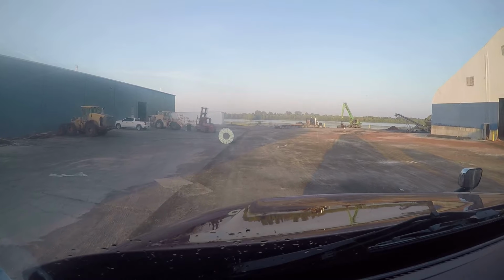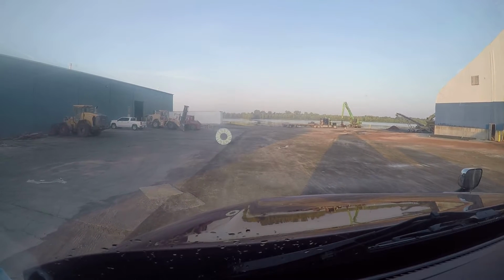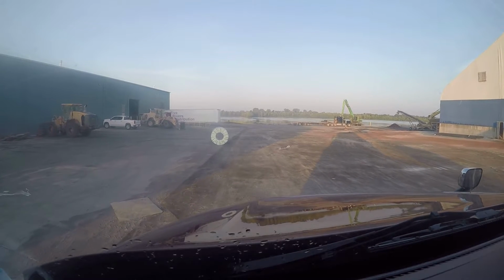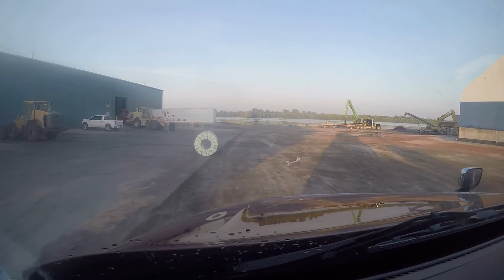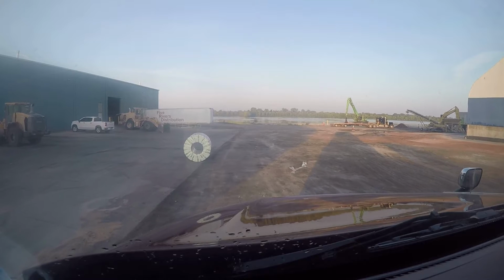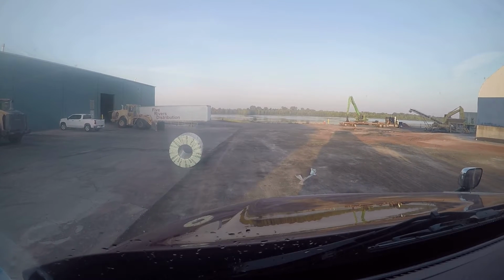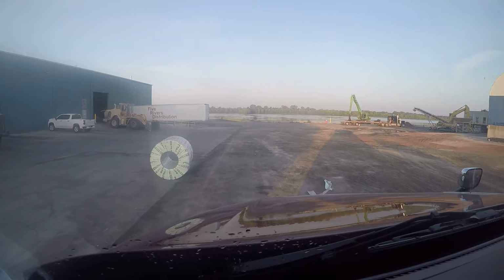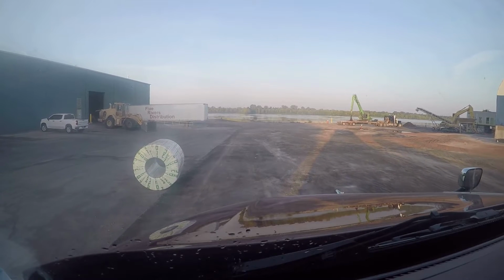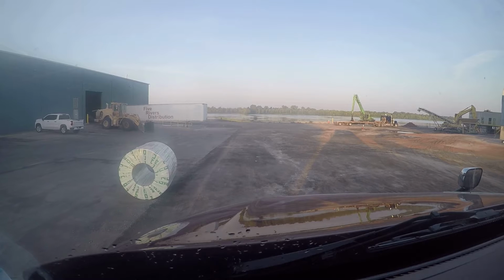There's another Maverick driver behind me. He's a trainer. I didn't catch his name. He's a trainer, but he doesn't have a student right now. Said he lives in Missouri. I think I'll wait right here until he moves that coil.